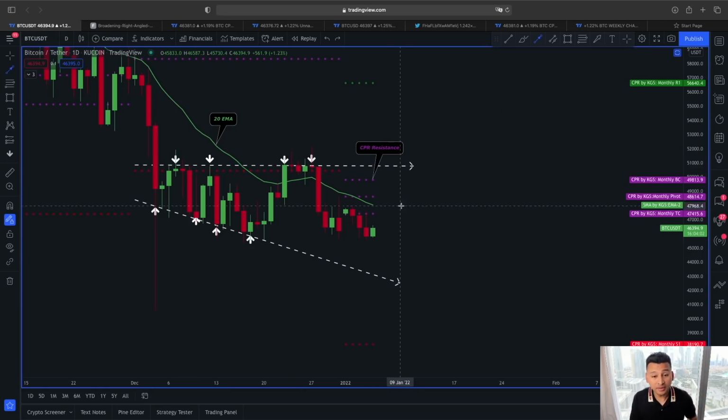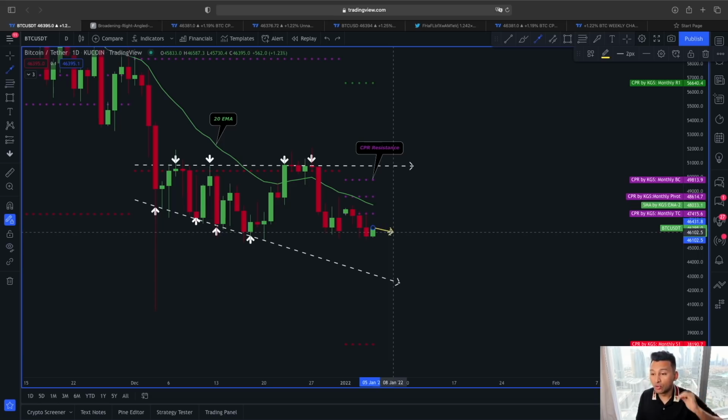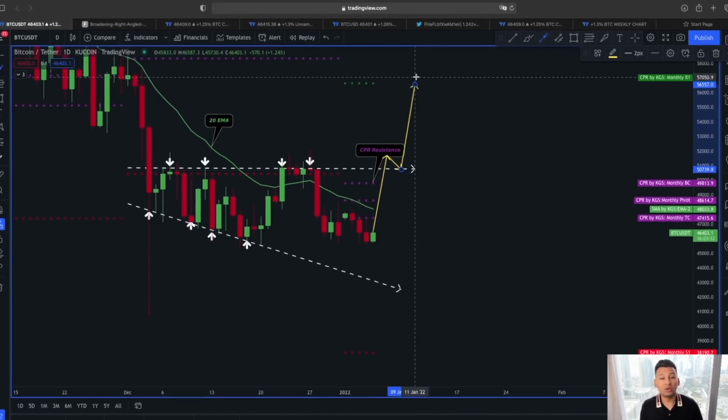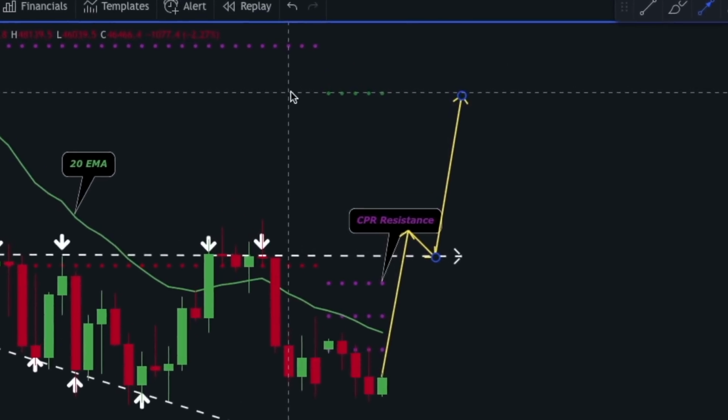And if the price of Bitcoin manages to break out of all this resistance, the 20 exponential moving average resistance around the 48,000 area, the monthly CPI lines right between the 47 to 50,000 range, you can see so much confluence around that range, and also resistance for Bitcoin. So if the Bitcoin price actually breaks all of this resistance and flips it into support, then there could be a massive movement here towards this 56,000 range, and this 56,000 is our first price target from this CPI line.